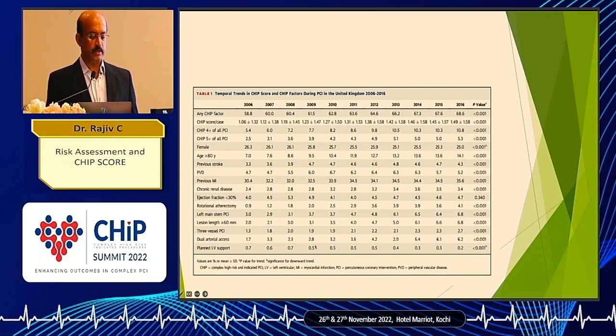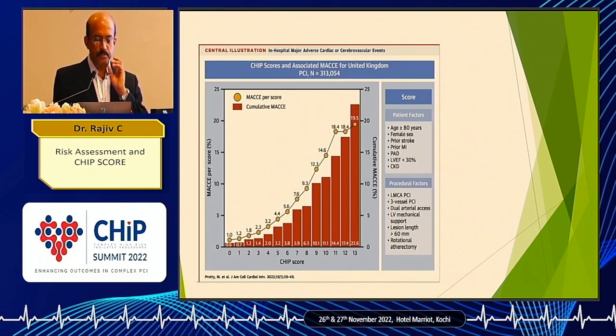And these are the temporal trends of all these over the years from 2006 to 2016. The CHIP score per case was 1.06 in 2006. That increased to 1.49 plus or minus 1.58, which is understandable because there are a lot of advancements in hardware and other technology, and more and more complex cases are being done. The same applies to all these. And then the in-hospital major adverse cardiac or cerebrovascular events.